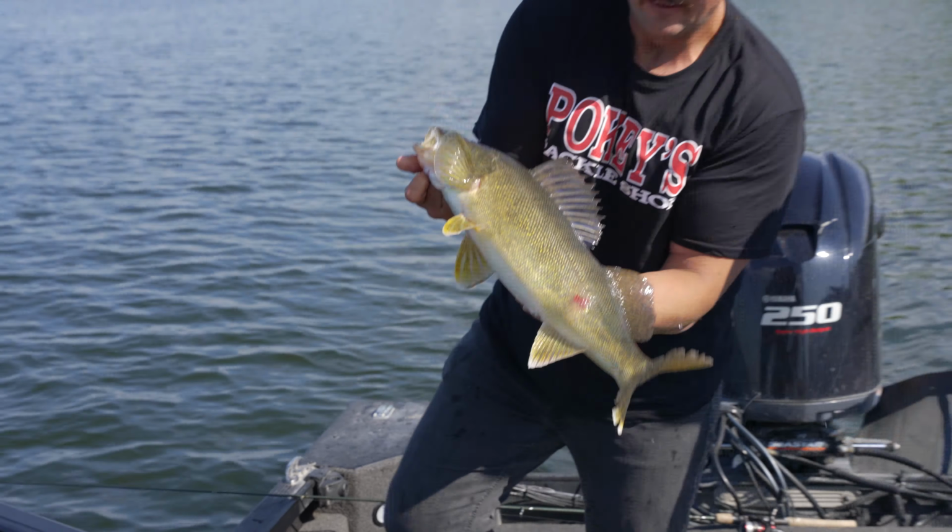So we had to change up our patterns today. Beauty. Oh, nice fish, Brad. We're gonna get this baby right back. She's starting to get a belly on her. Gorgeous. Hang on. That is a beautiful fish. Nice, buddy. Donkey. Right on. It's what we do it for, man.